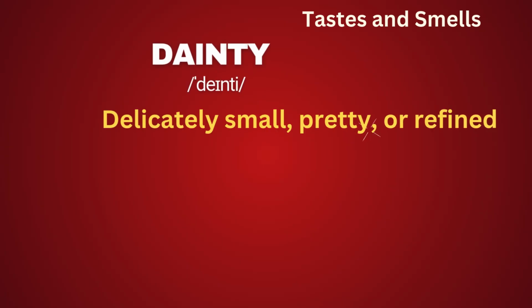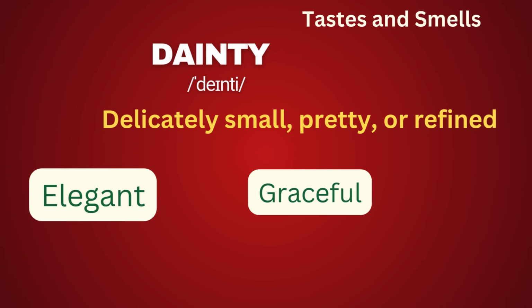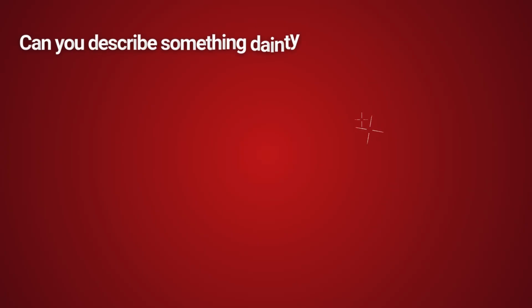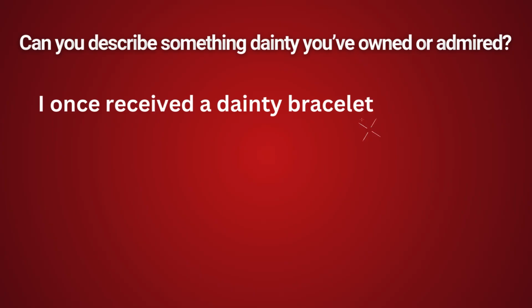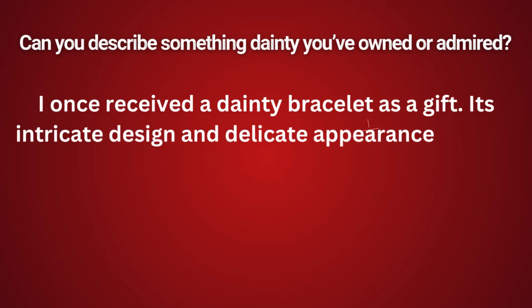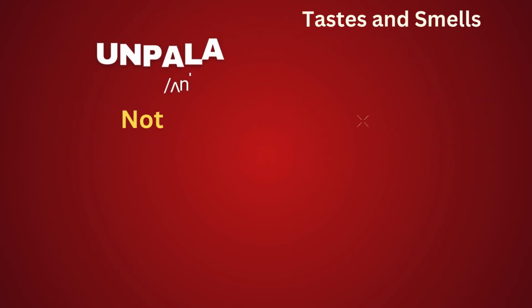Dainty. Delicately small, pretty, or refined. Elegant. Graceful. Delicate. Refined. Can you describe something dainty you've owned or admired? I once received a dainty bracelet as a gift. Its intricate design and delicate appearance made it one of my most cherished possessions.